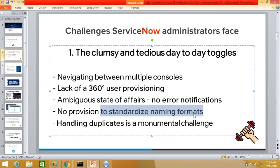Getting things right at the very start is what we are intending to do. Going further, we're also talking about handling duplicates, which is a big challenge when it comes to organizations. Users with the same username could cause a lot of trouble. So we are going to try and stop duplicates, or should I say counter the problem of duplicates, by a slight tweak that's possible through the application and get those users onboarded effectively.